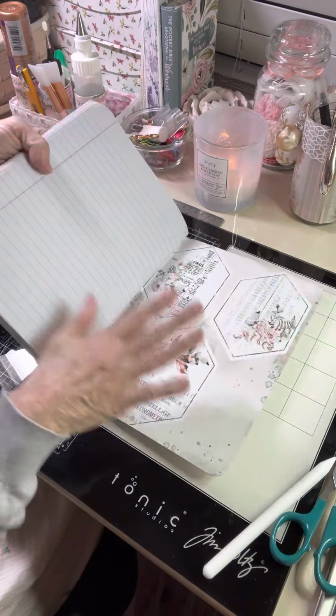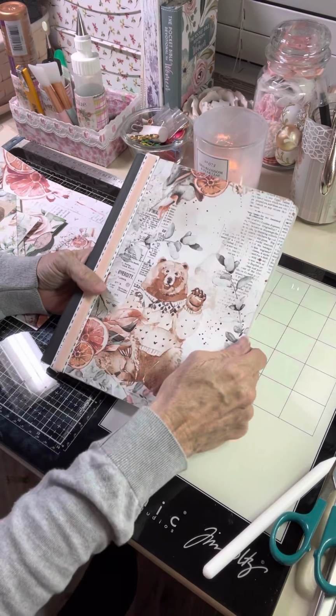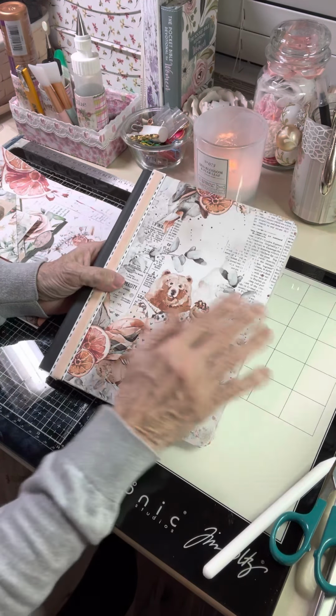Last night when I was looking at it, as adorable as I think this is, it is going to a woman in Canada. And I thought, you know what, I really want to jazz this up a little bit. I want to make it look more feminine.